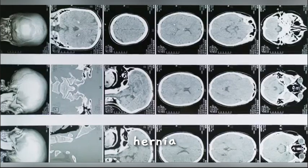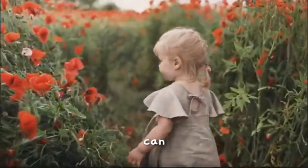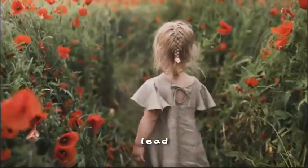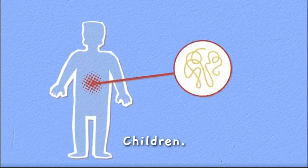An inguinal hernia in children is a condition where part of the intestine or other abdominal tissue pushes through a weak spot in the inguinal canal, which is located in the groin area. This protrusion can cause a noticeable bulge and may lead to discomfort or pain. Causes of inguinal hernia in children.